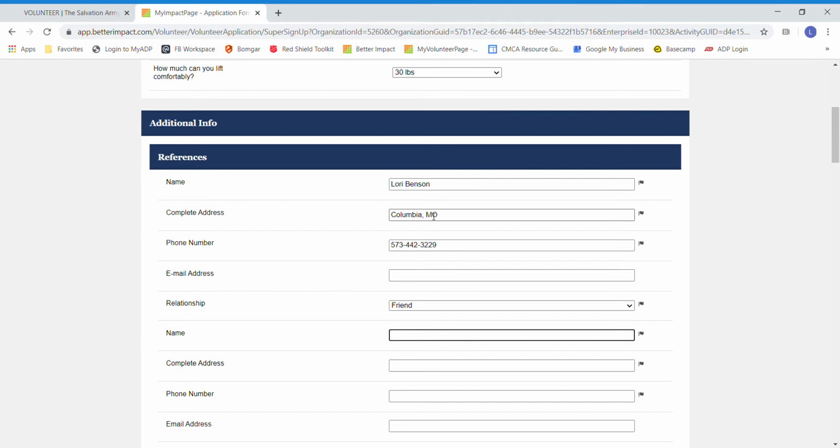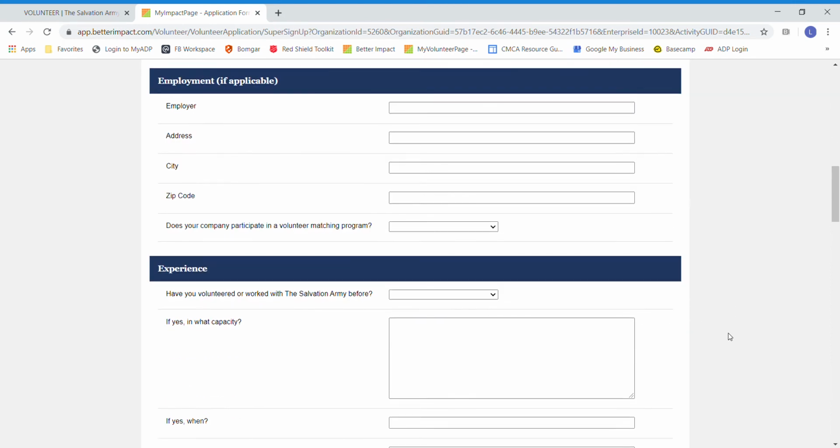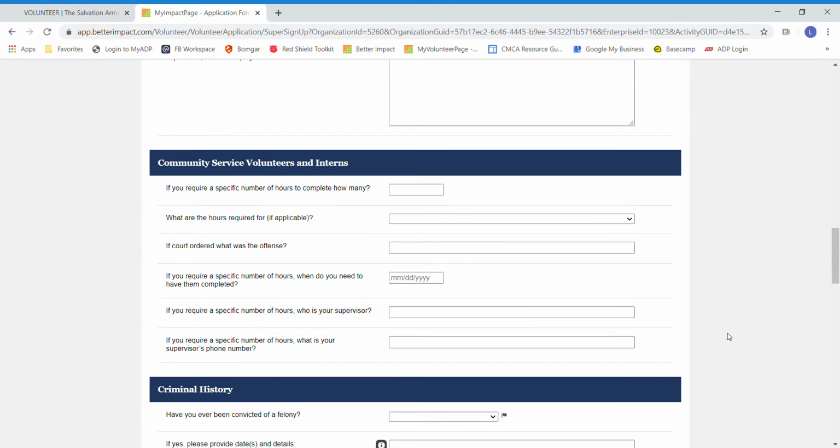So I'm going to put in our receptionist's name, who is also here in Columbia. And I'm going to put in a phone number. And as you notice, we don't need the email address. And I'm going to put that she is a friend. And this little drop down has all the different things that you can choose from for reference. So I'm going to scroll down and I'm going to talk about another part.